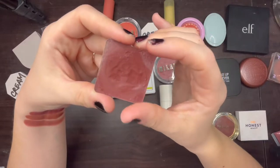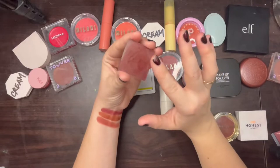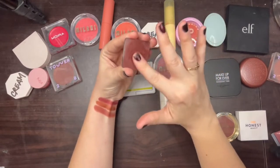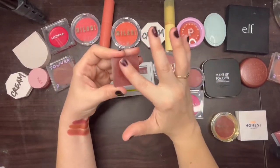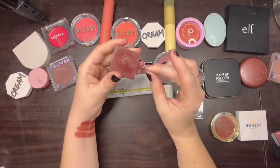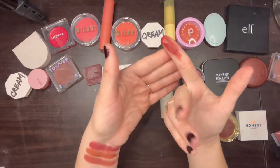That happens, I don't know, it happens with some formulas. The reason I don't like this formula is because it is hard. You gotta really warm it up to get any type of movement out of it. And once you do, it does warm up, but with a brush, you have to get your finger in there to warm it up before you go in with the brush.